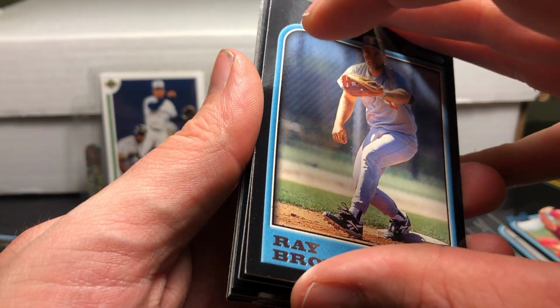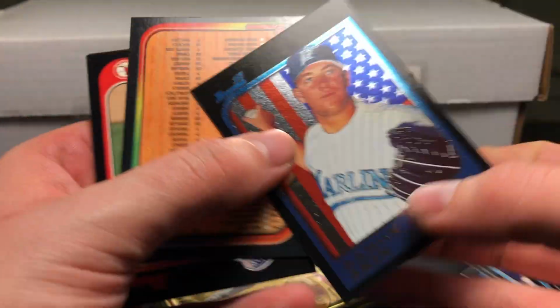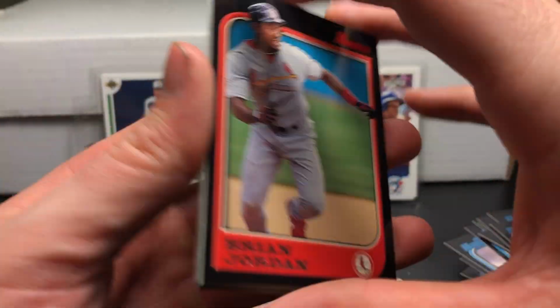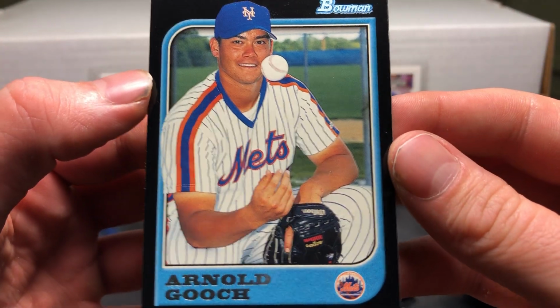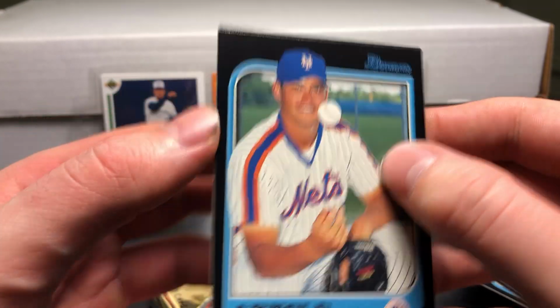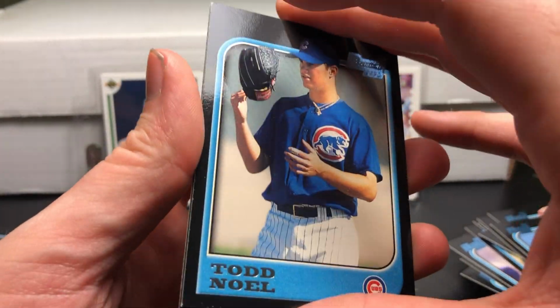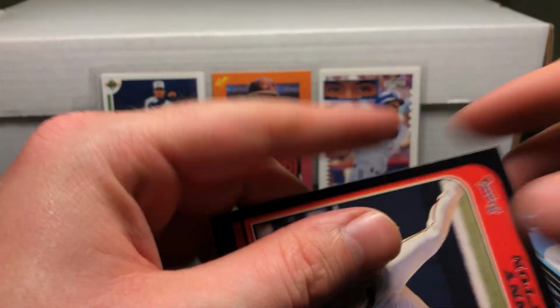Ray Brown. Denise Reyes. And Aaron Akin. Brian Jordan, he was quick. Arnold Gooch. Oh no. Arnold Gooch. That's so unfortunate. Todd Noel. And Kenny Lofton.